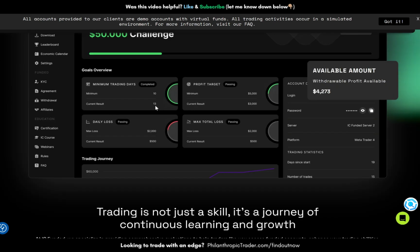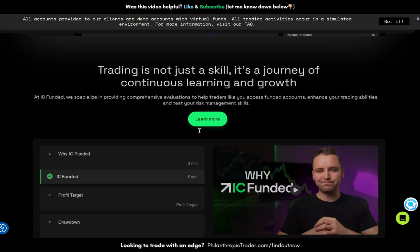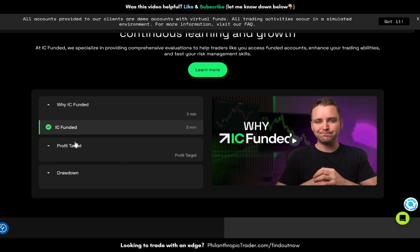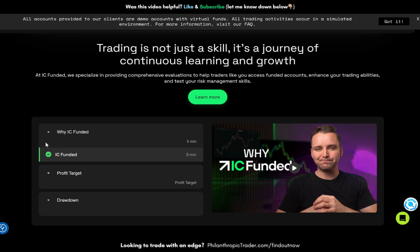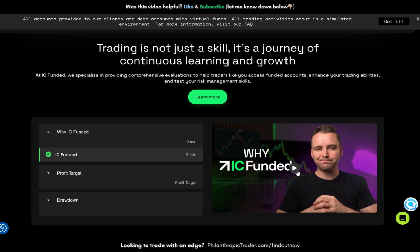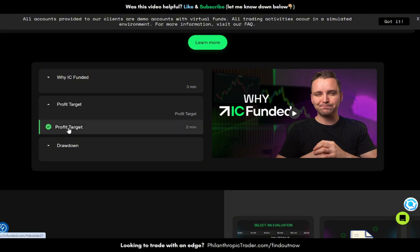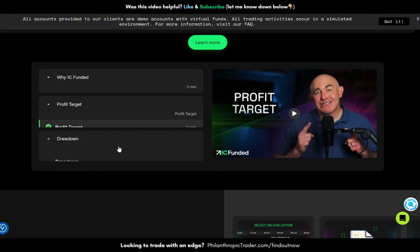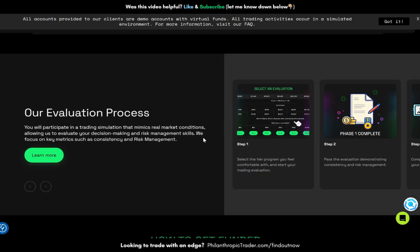This is the dashboard. It has a nice overview. Here we have, these are some education, I believe. Here they go more into why IC Funded, and they have a video, which I think is better than just text. It's more personal, right? Here it's regarding the profit target and the drawdown. These are the most important things for us.